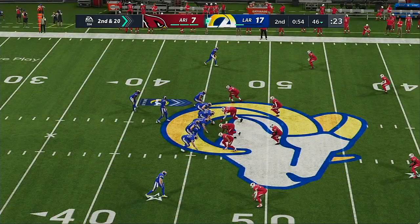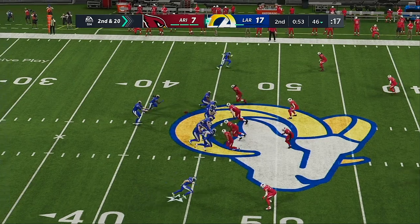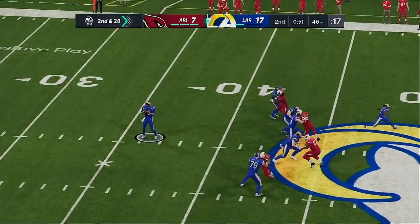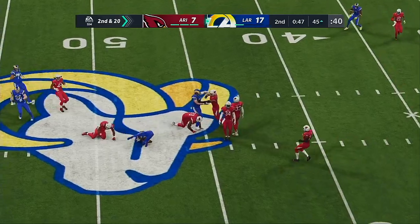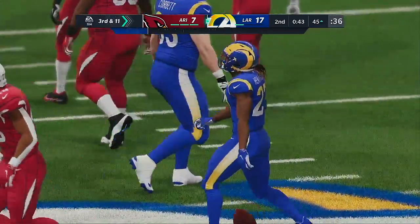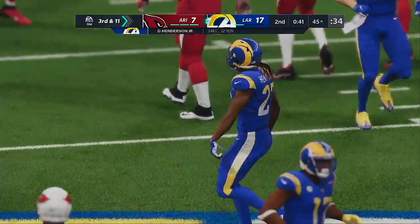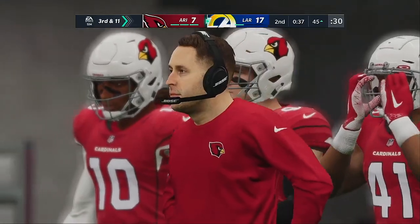And the job becomes twice as difficult now after the sack. It's second and 20. Another try after the first down sack. Goff. He'll get this underneath to Henderson. And down he goes at the 45 after a pickup of 9. Henderson. That's a gain of 9. Makes it third and 11.